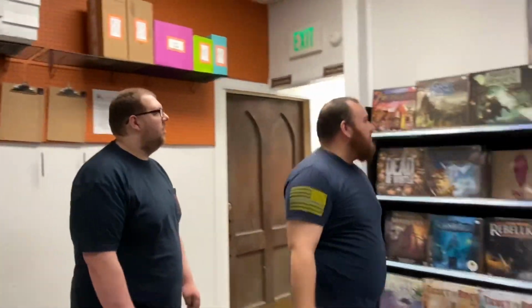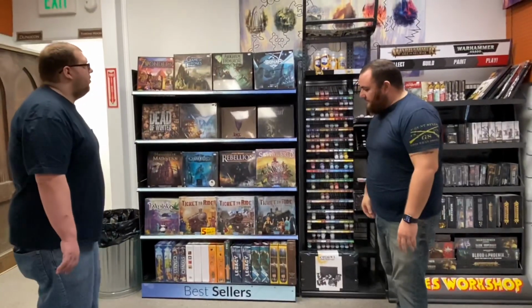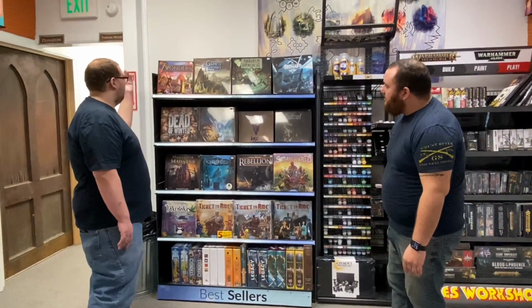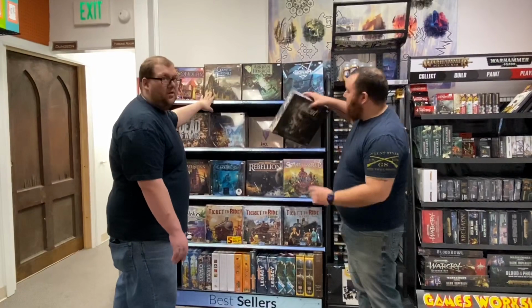Right here, board games. The best sellers rack by Asmodee. So these are going to be some of the best games around that are kind of Alliance exclusives. You've got your 7 Wonders, just a very classic game. Game of Thrones, the board game, for all you guys who still want justice for Season 8.